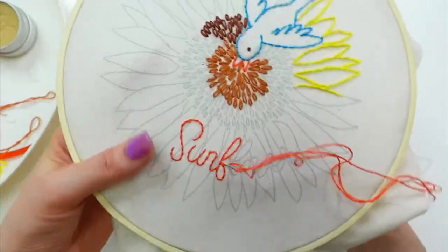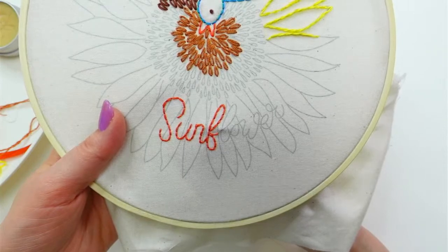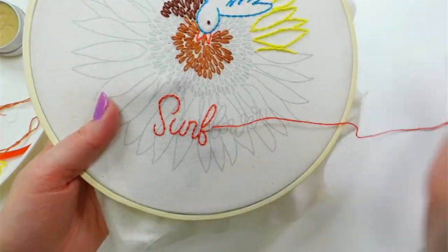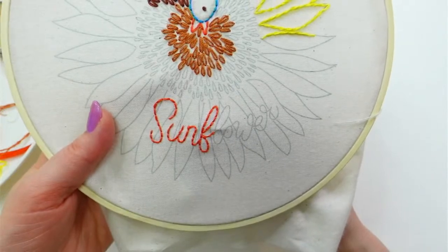So I made it in a way that it would be okay if you didn't do all the petals first and cover up the text and then stitch over. But you totally could. You could just extend those petals and then stitch over it.